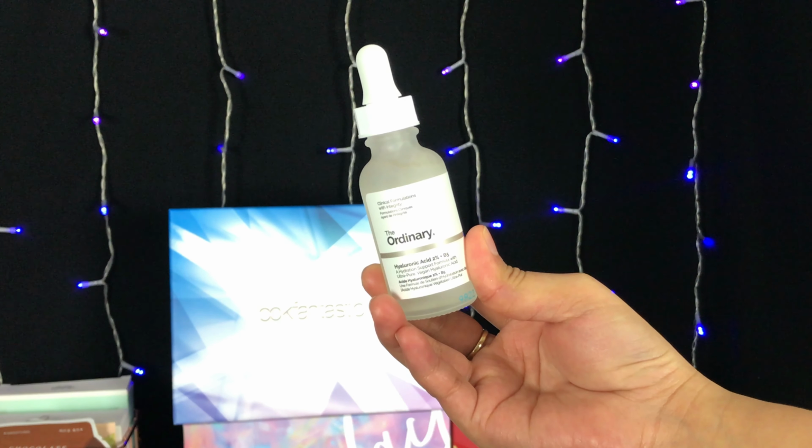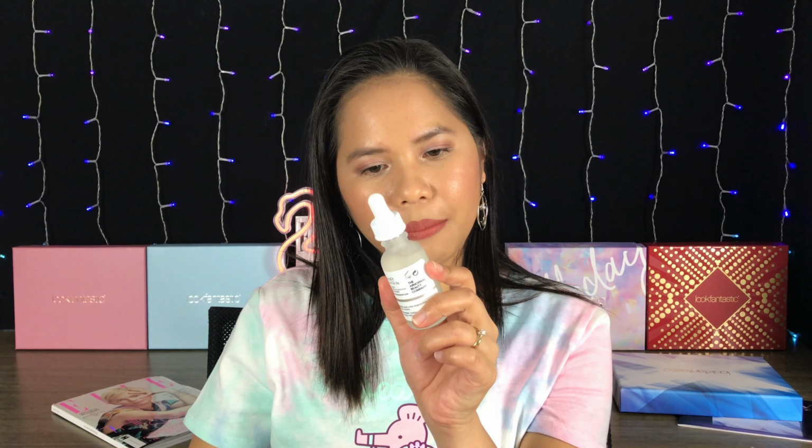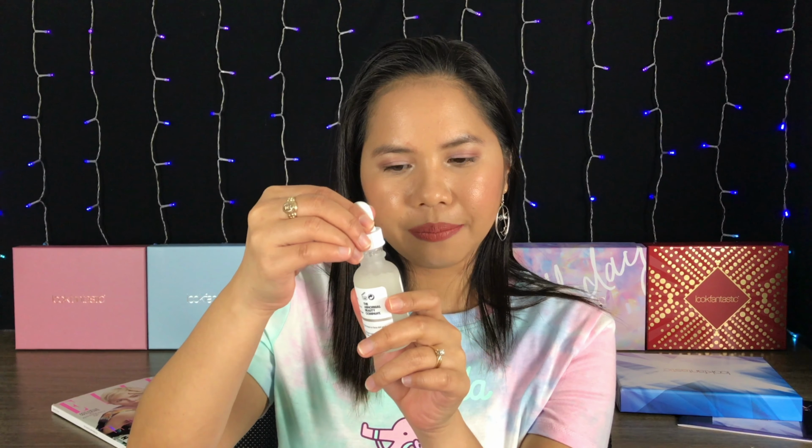This one is in glass, and this is 30 ml. I think this is like a serum. It's just transparent. Ooh. This serum is a little bit slimy. I can't smell anything. There's no fragrance in this. Of course, hyaluronic acid is really the main thing. If you are looking for something to moisturize your face, then look for this ingredient in your skincare products. If it has hyaluronic acid, then that would be good for your skin.